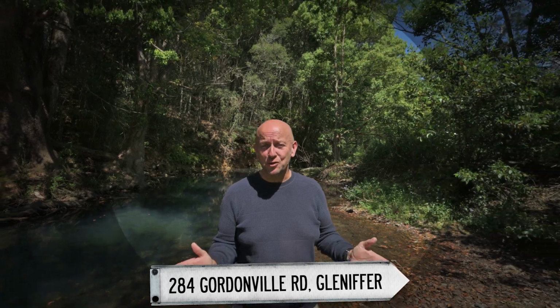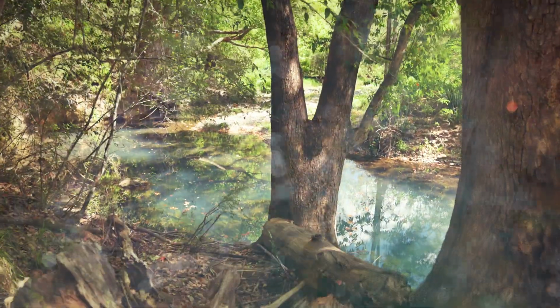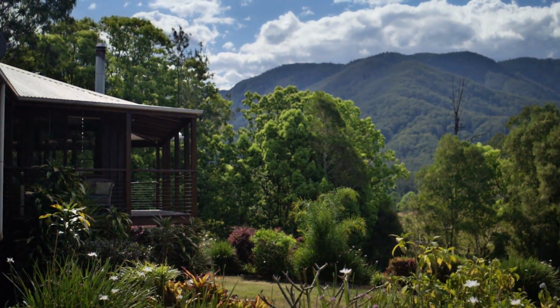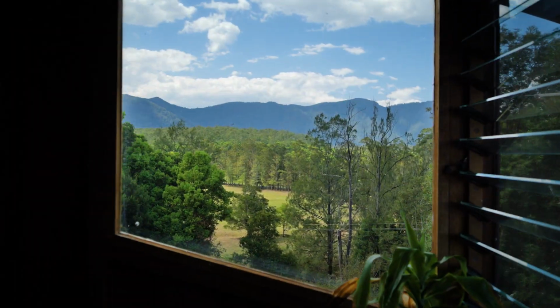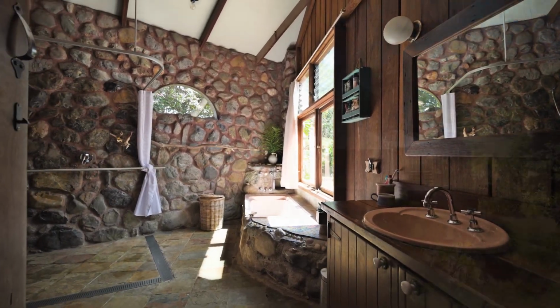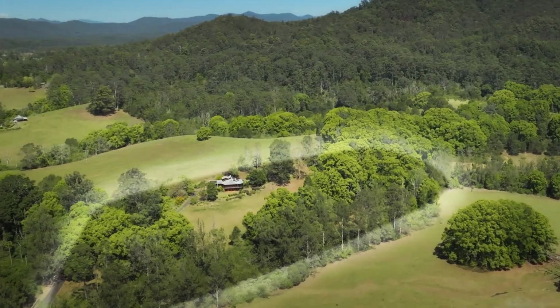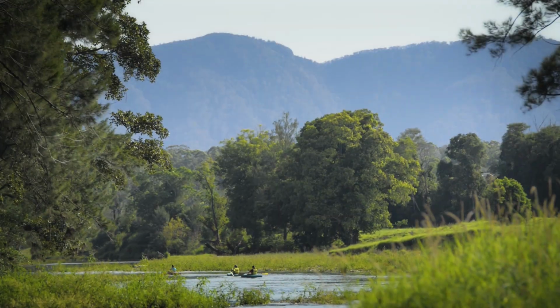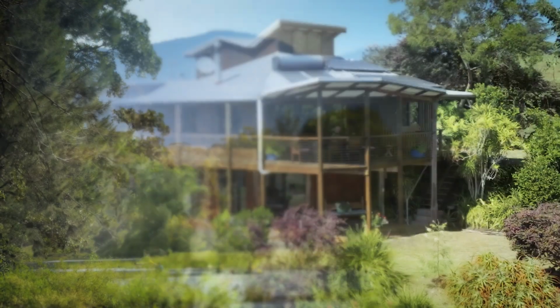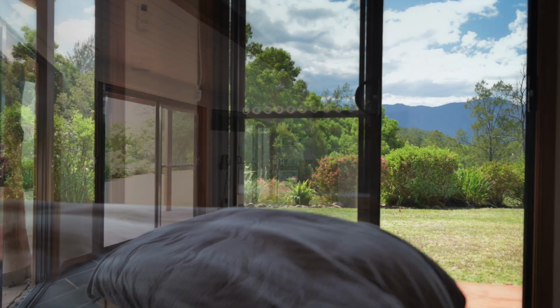5 acres of perfection with all of this at your doorstep. A refreshing swimming hole, incredible mountain views, outside and inside. A quirky character Bellingen style home, almost 5 desirable acres with peace and privacy. A part of the Promised Land community, a second income or guest accommodation for family and friends.